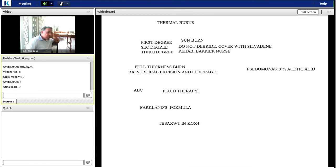And how do you know whether the volume that you're giving is adequate or not? How do you measure? Against what do you measure? What is your barometer that you're hydrating correctly or not? Yes, you get the patient a Foley catheter and monitor their urine output early. In an adult, how much urine do you expect to see per hour during your burn rehydration therapy? What is the safe number? Any idea?